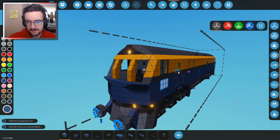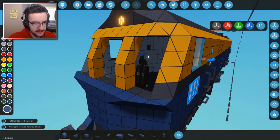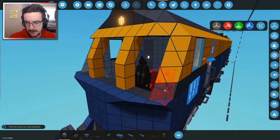Are the bogies turning? If not, can you make them turn? They do turn. They are turning.